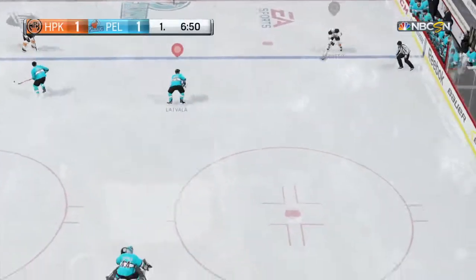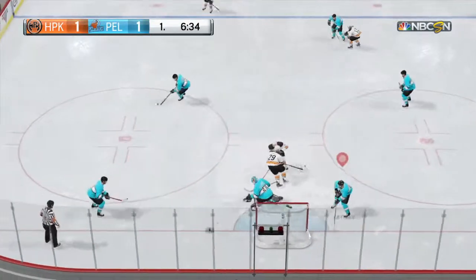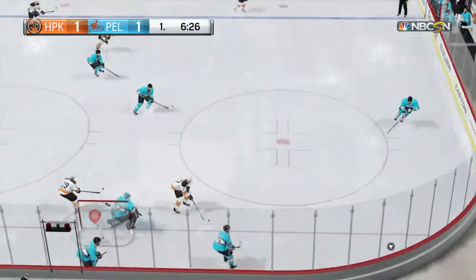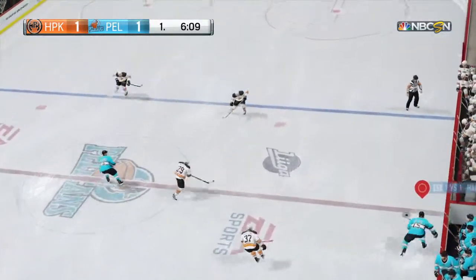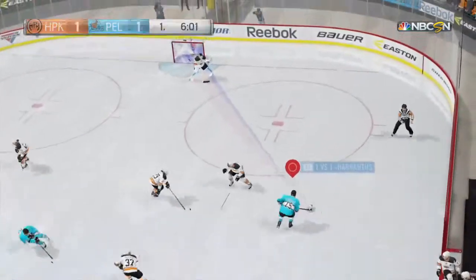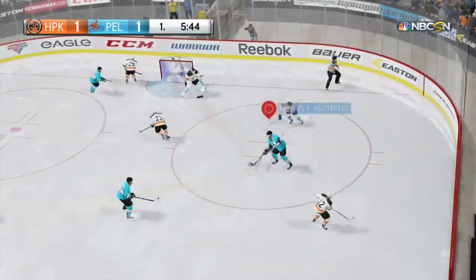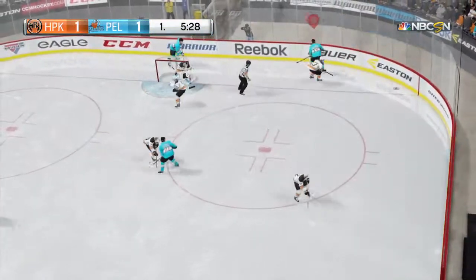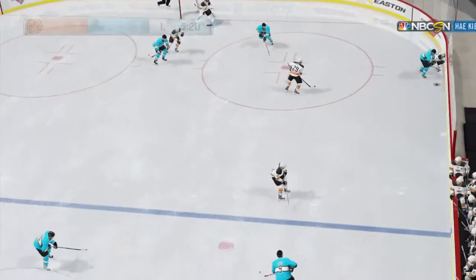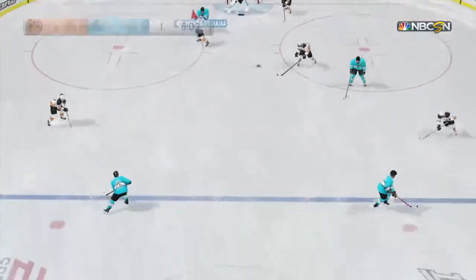Okay, so he's got it on his stick. What'll he do next? Side to side. Wow, what a glove save. Now that's a quick glove. The Pelicans lug that along the boards. Heads on to the corner. Passes to the slot. Good solid defensive play there. Back in his defensive end to get it. Speeds right on goal.